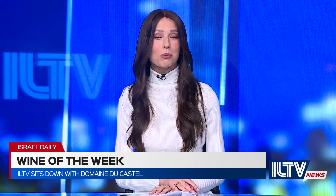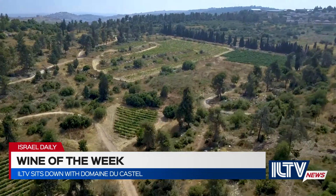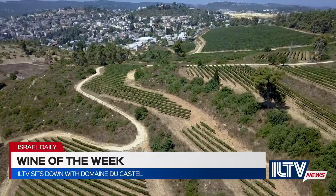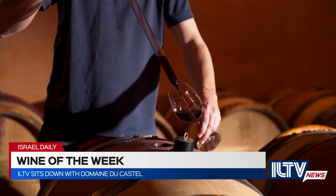For this week's wine pick, we're focusing on the Domaine du Castel winery. In 1988, almost by chance, Eli Ben-Zaken planted the first modern-day vineyard to be found in the Judean hills in the backyard of his home in Ramat Raziel. Within 4 years' time, family and close friends came together to harvest the grapes that would become the winery's very first wine, Castel Grand Vin, 1992.